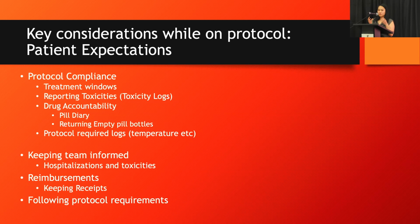So if you missed an oral chemo pill, make sure you reconcile it on your pill diary and return them at the end of the month along with your empty pill bottles. Because the last thing you want is for patients to flush those pills down the toilet and contaminate our blood supply, right? Or our water supply.